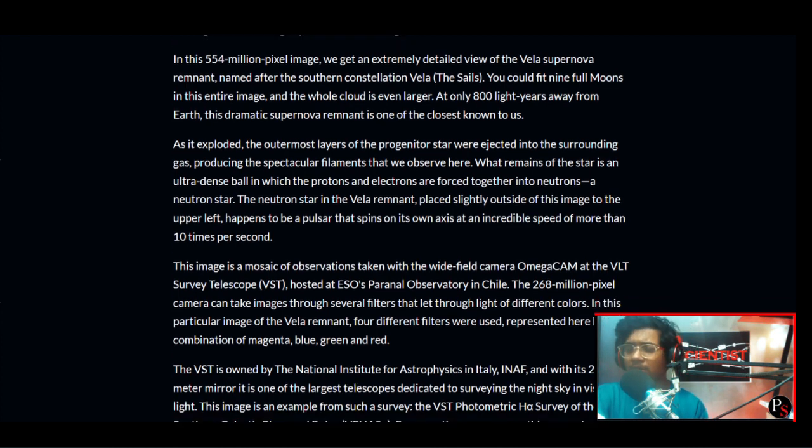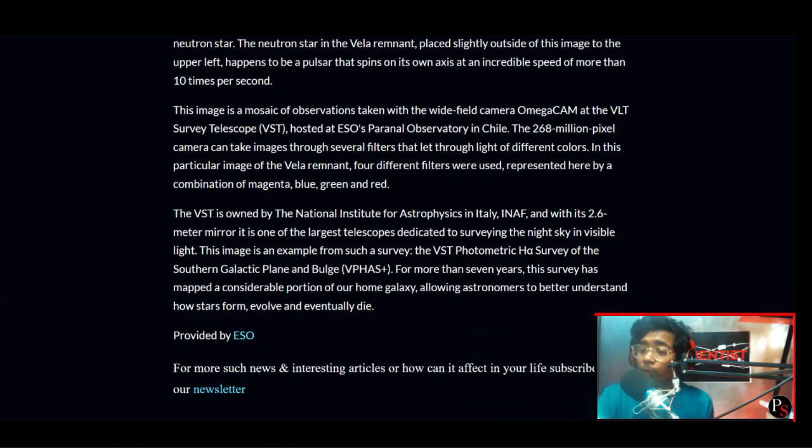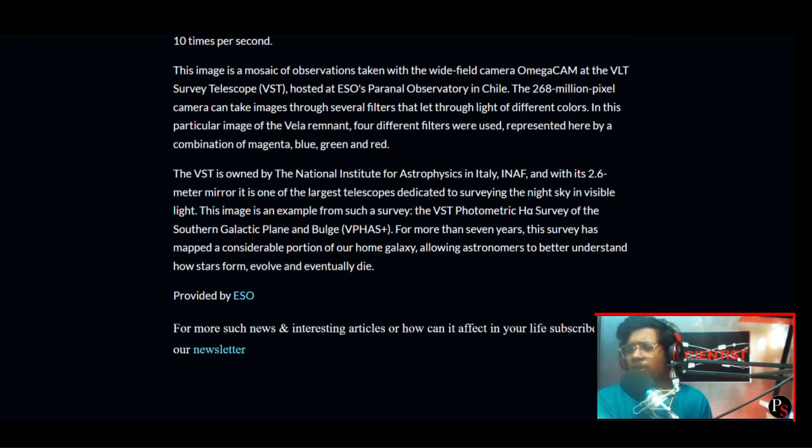This image is a mosaic of observations taken with the wide-field camera OmegaCAM at the VLT Survey Telescope, VST, hosted at ESO's Paranal Observatory in Chile. The 268 million pixel camera can take images through filters that let through light of different colors. In this particular image of the Vela remnant, four different filters were used, represented here by a combination of magenta, blue, green, and red. The VST is owned by the National Institute of Astrophysics in Italy.